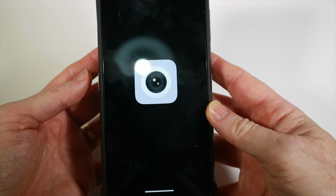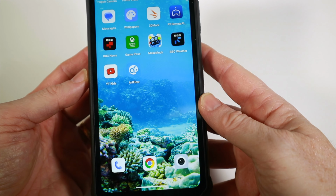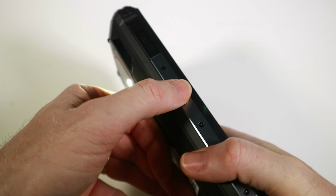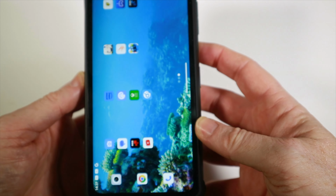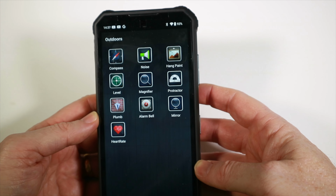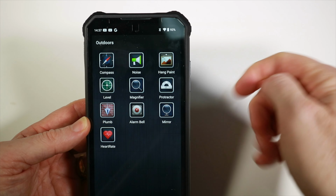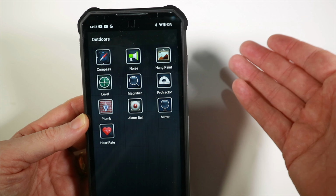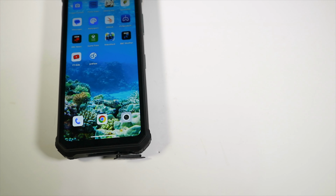So a single press, I decided will take me to camera, and double press turns the torch on. Then I've got long press, opens this thing they call outdoors, which has got all these little funny apps in to do things, but you can set that up to what you like. You can set it up to open different apps, or to do things like get to the camera and turn the light on and stuff like that. Pretty useful.